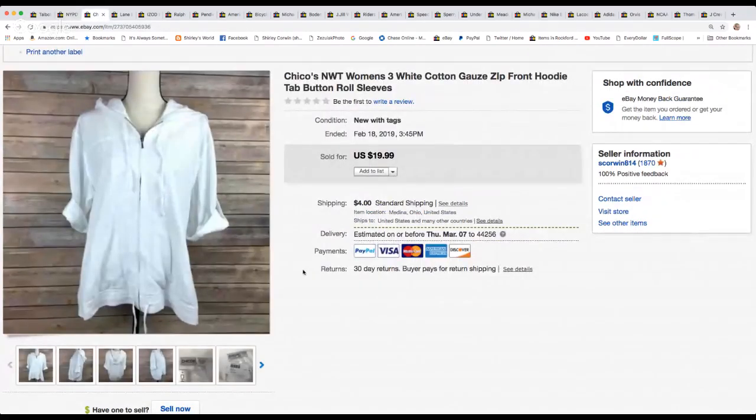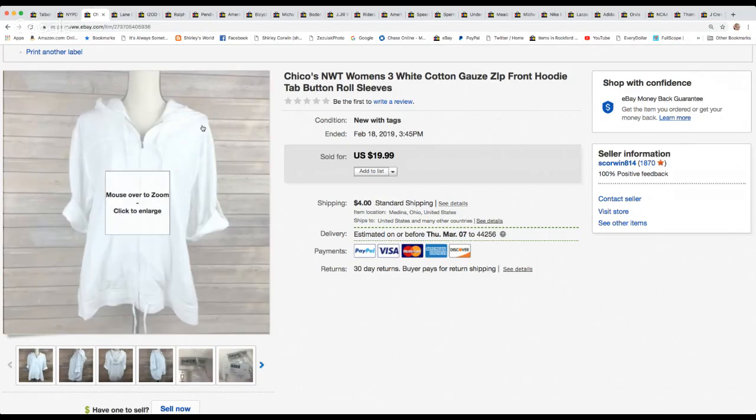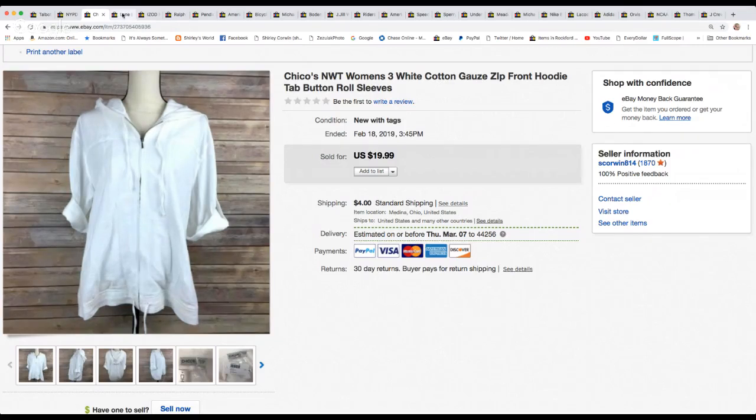This is a Chico's new with tags women's gauzy top. It has a zip front on it, and it was like a hoodie. Real lightweight to wear to the beach or in the summertime, roll up sleeves. And that sold for the full price of $19.99 and $4 shipping. And she sent me a nice feedback about that too.